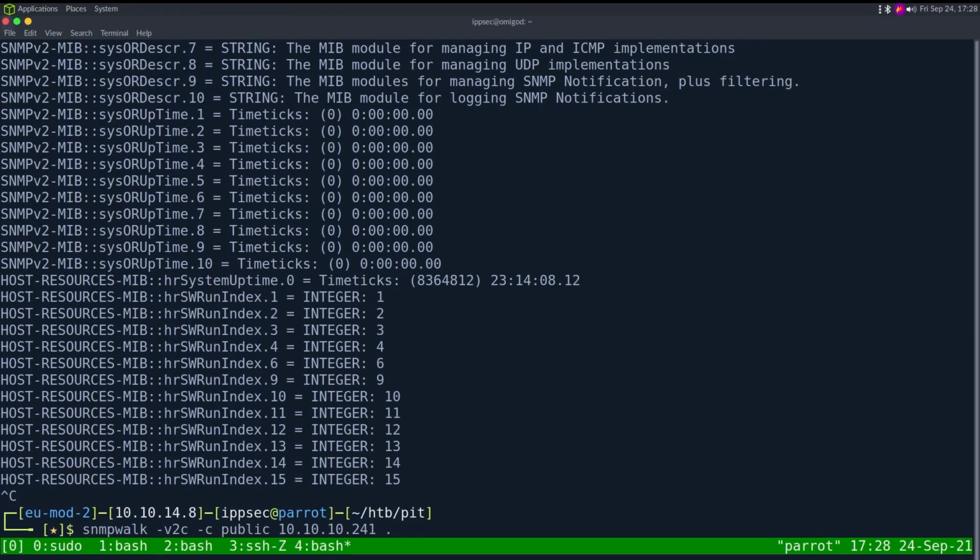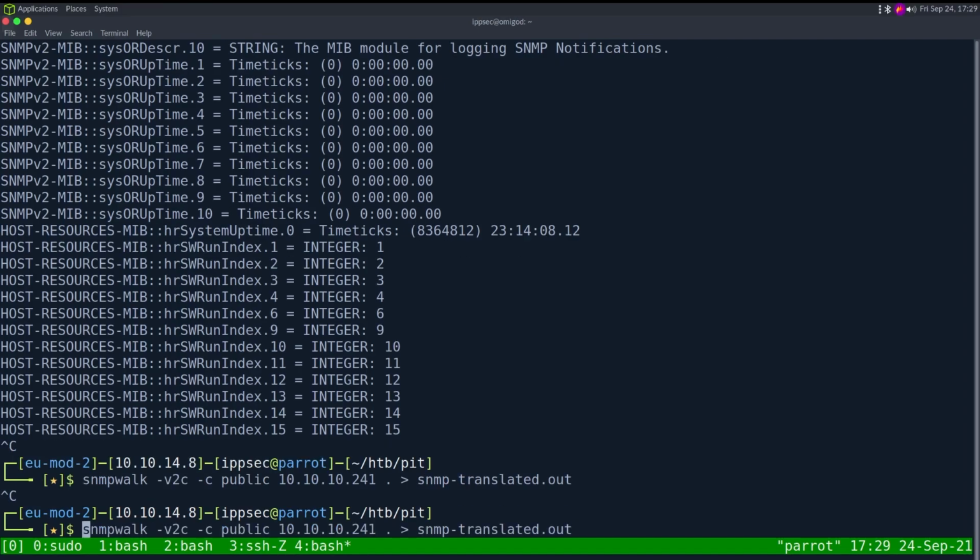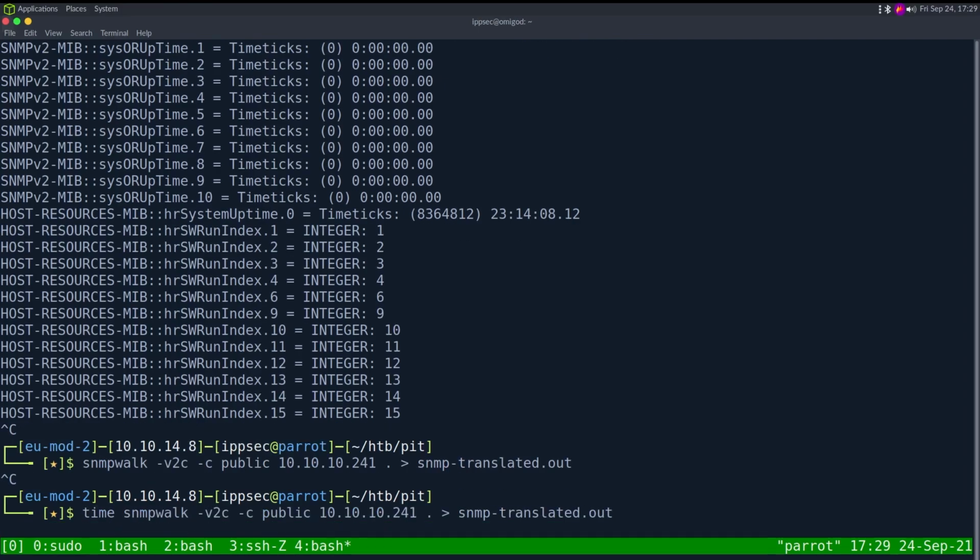So I'm just going to copy this to translated.out. We'll call it SNMP-translated. And then I'm going to pause the video, and we're just going to look over all of these. Actually, something fun to do would be time here. So if you put time before the program, it'll tell you how long it took to run. But yeah, so be right back.